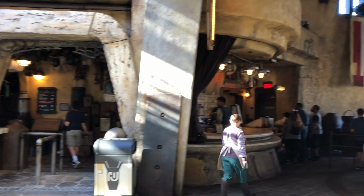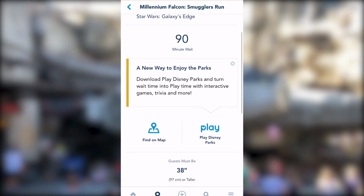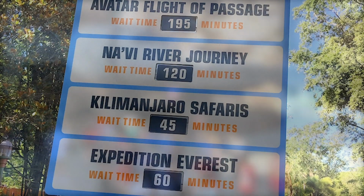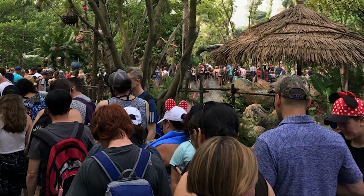Now, that boarding pass system at Disneyland has been keeping the Millennium Falcon standby wait, for the most part, under 180 minutes, which is crazy for a new attraction, especially one that's that popular. Flight of Passage had 6-hour waits when it first opened, and another theme park had 10+ hour waits for their new ride. So it'd be pretty awesome if the Millennium Falcon only had like a 3-hour wait.